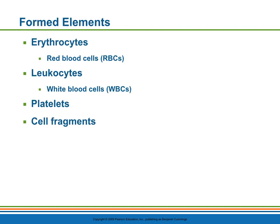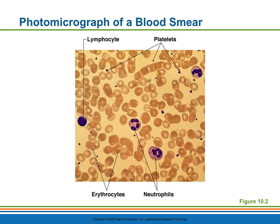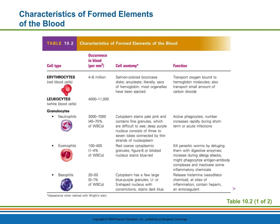Now, we have already stated that the formed elements include the erythrocytes, the leukocytes, and the platelets. We will go into more detail of each in the next few slides. What we can see here is that most of the cells in this view are erythrocytes, the red blood cells. There are also 2 kinds of leukocytes, which are the white blood cells. And note that we can also see the platelets, those little bitty purple dots. Now, these next 2 slides show all the characteristics of the formed elements found in blood.